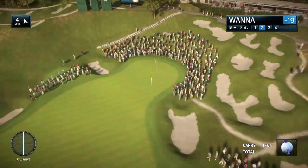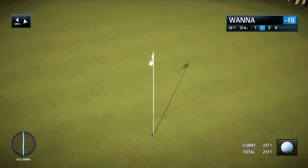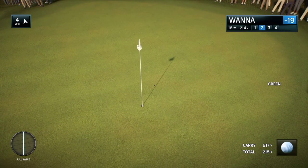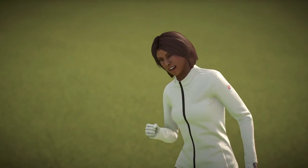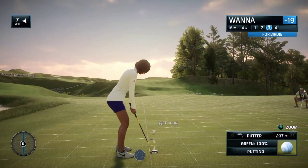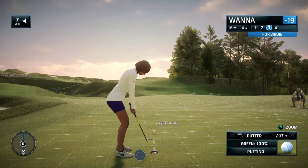That should be pretty good right there. On the safe side. Good chance now for a birdie. That was an outstanding play. Well, it's almost a guarantee there after that shot. She has a birdie opportunity right here.